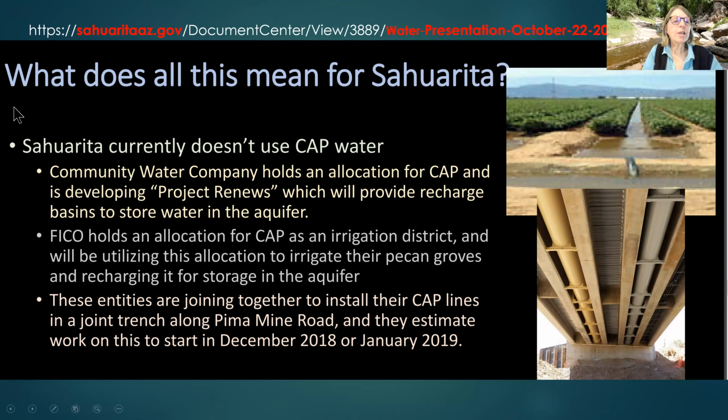Now, this was the last slide I'm going to show you of that Sahuarita Council, but they did a good job here. Okay, so what they basically said is Sahuarita currently doesn't use CAP water, but this was 3 years ago. I think now they do. Community Water Company holds an allocation for CAP and is developing Project WEN, which will provide recharge basins to store water in the aquifer.